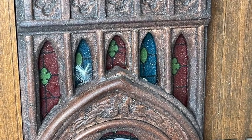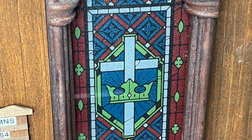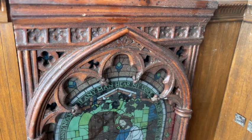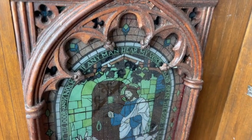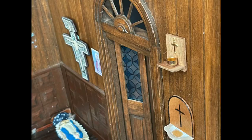The windows themselves are gorgeous, sturdy, but they have come off, so they will need to be glued back in place. But look at this one. This was giant. I mean, it is just gorgeous. Well done. The staging area there also has kind of seen better days. The holy water and then the communion box there are probably made by the builder of the box themselves.